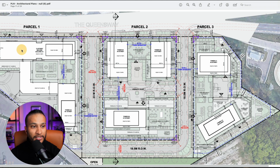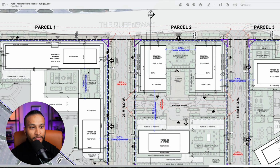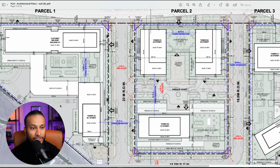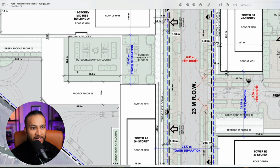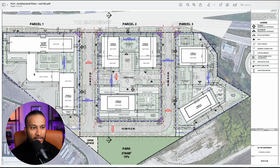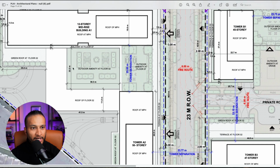By the way, this is an 8.5 acre site, and this 8.5 acre site is going to be home to these 7 towers. So you've got parcel 1, which is going to be a 12-story and a 50-story tower that's going to be joined by this podium on the 7th floor. You've got amenities here on the 2nd floor. You've got amenities here on the 7th floor that's going to have the podium. And you've got some outdoor space here, rooftop.